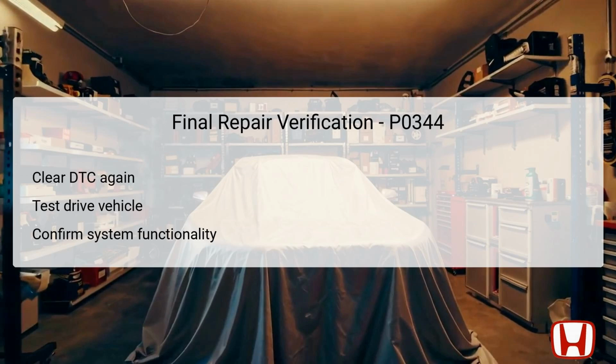Begin by using the HDS to clear any lingering DTC codes from the system. Following the reset, take the vehicle for another test drive to ensure the repair has restored proper functionality. Monitor the performance during the drive, paying close attention to any symptoms previously observed.